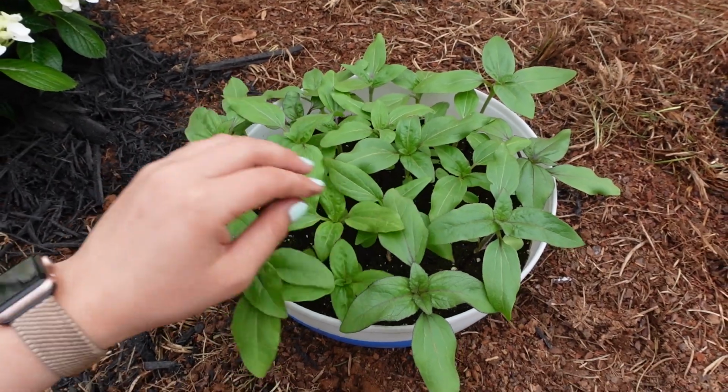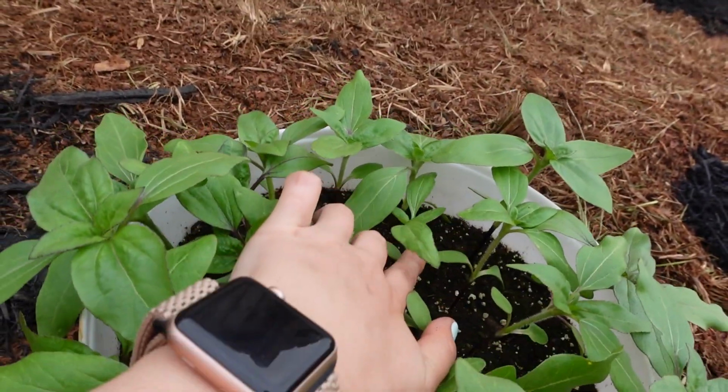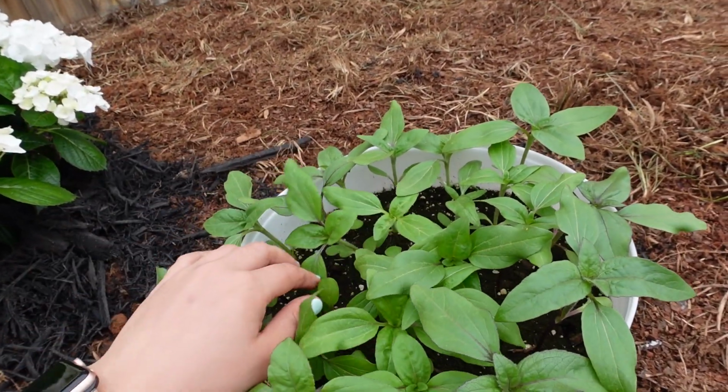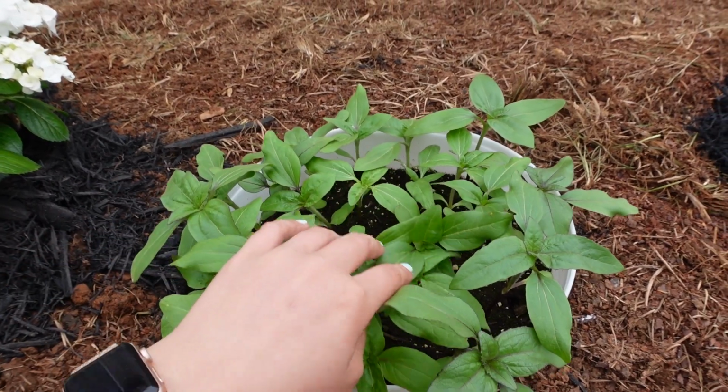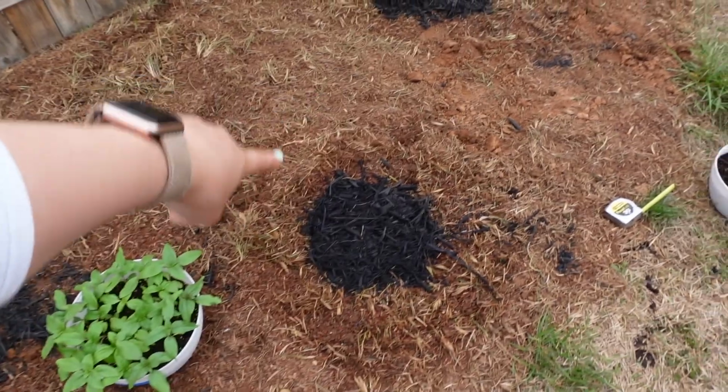And now that they're growing so big, there's a couple that are kind of smaller. Like that one is smaller. But for the most part, they're doing really good and not crowding each other too much and inhibiting growth. So lilies, I have 4 lilies planted here. I love lilies. They're my favorite flower. And so I have 16 oriental lilies.